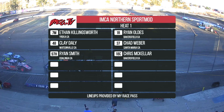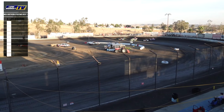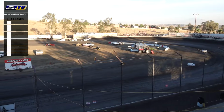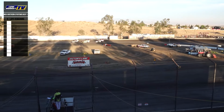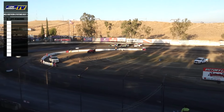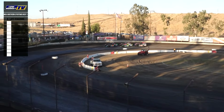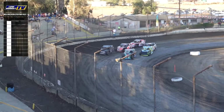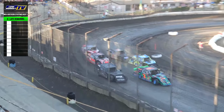Locked and loaded. All right, getting ready to go again. Top 3 transfer in these heat races. Always an important number to remember, folks. We go green out of turn number 4.